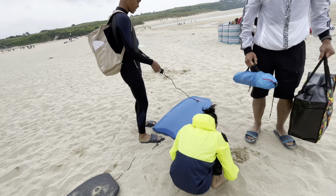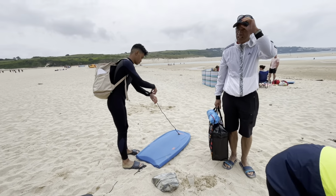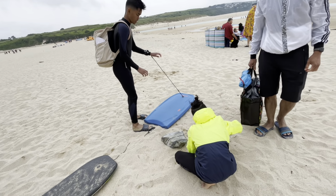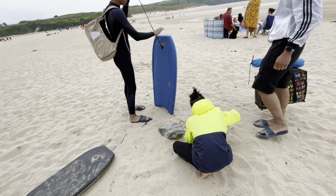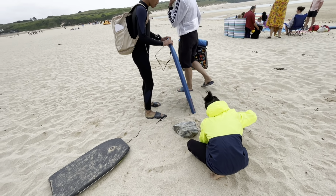So guys, we're packing up now. I forgot to show you how to fold a tent. It's actually easy. Okay, we've spent most of the day here at the beach, Hayle Towans.